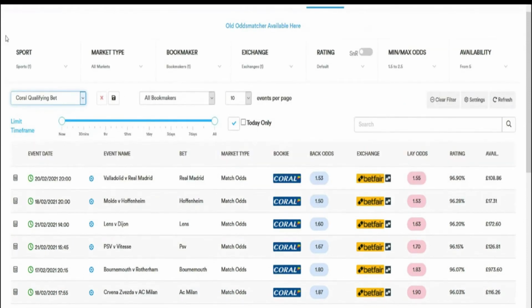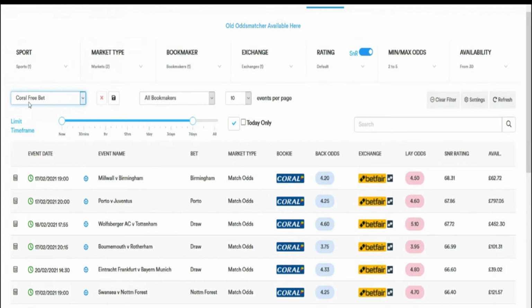Okay, so back to the Coral qualifying bet. We lost 17 pence, but we gained this £20 in free bets. If we use the filter again, we can see the next one in the list is the Coral free bet. So if we put that into the filter, you can see it's listing Coral again and Betfair again. But this time, let's click on the calculator at the top here. The odds are 4.2 and 4.5. So it's not as close as it was before.